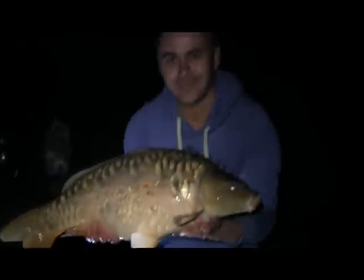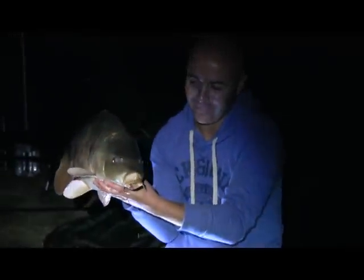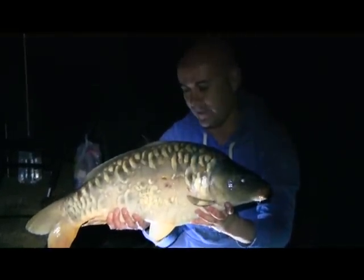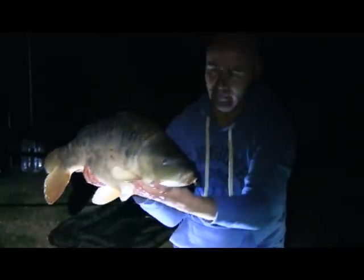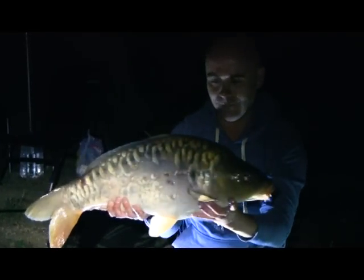I'm going to take a couple of steps back out. Lovely fish, absolutely lovely. Done well there, mate. Got enough light? Yeah, plenty. Gorgeous fish. Yeah, it's got some nice scales. It's got a couple of marks on the side, but apart from that, it's a gorgeous fish. Lovely. Right then, let's get him back.